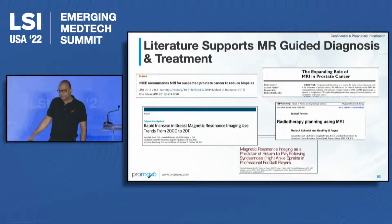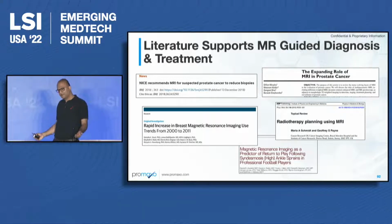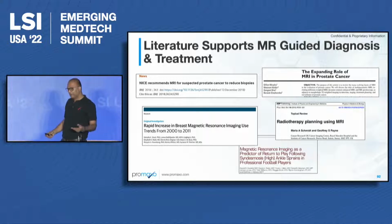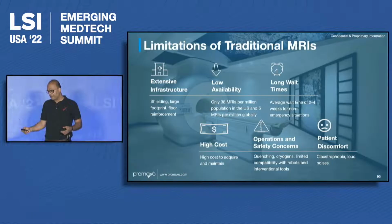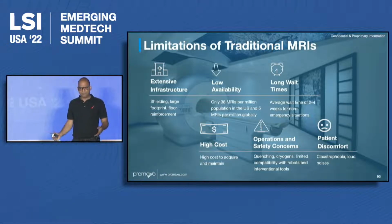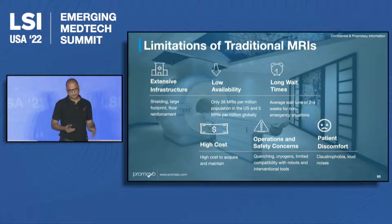Why MR? I think especially with this audience, it goes without saying that it's one of the best modality for screening, diagnosis, and even planning treatment. And there are probably thousands of journal articles supporting that. But MRI in many fields, especially in prostate cancer, which is our beachhead, hasn't quite become standard of care yet, at least as a first line of defense, and it's due to a variety of reasons.